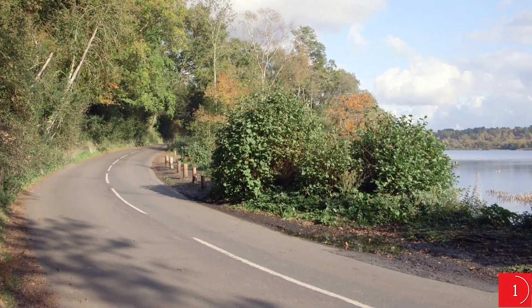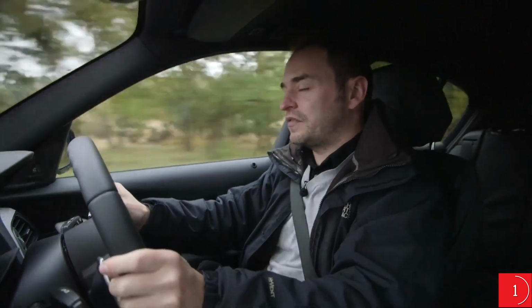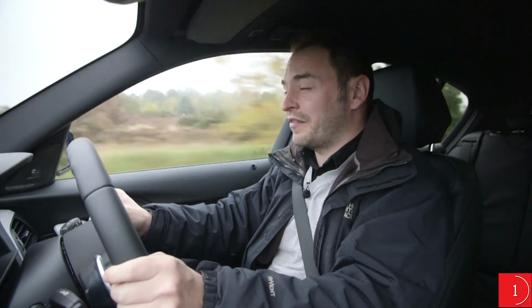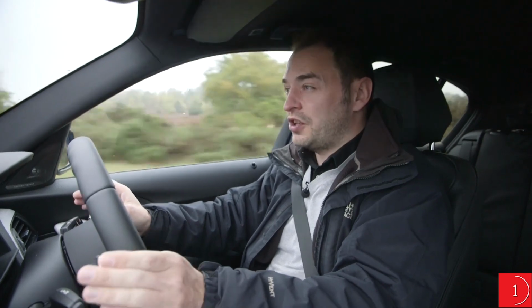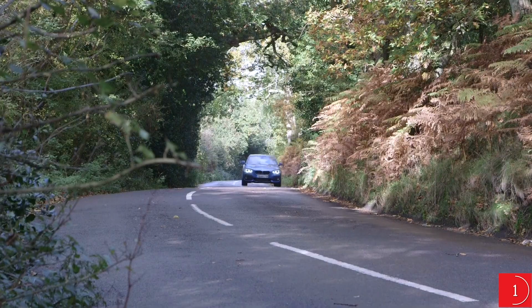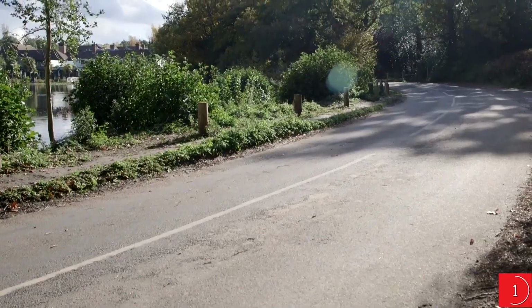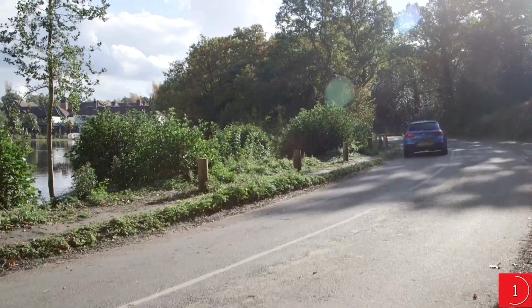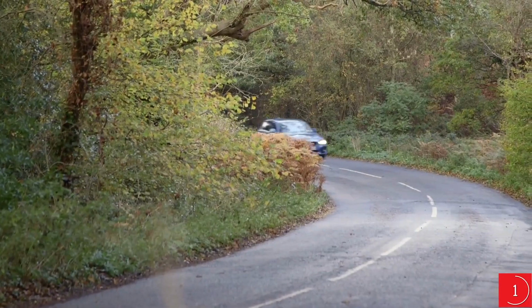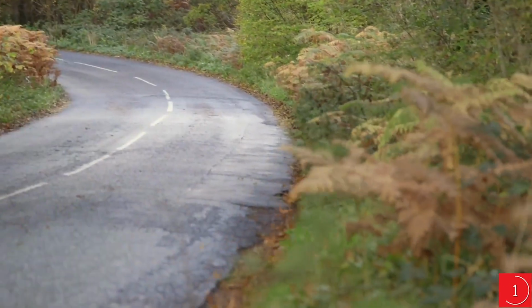Crucially, the majority of 1 Series emit very low levels of CO2, which makes them an attractive proposition for company car drivers, and after all, they account for a huge proportion of sales. Our True MPG real-world economy test found that most models return close to or above 50 miles per gallon in normal driving. The 116d ED Plus is the most efficient and managed 55.4 mpg. Obviously, more sporty variants are exempt from this.